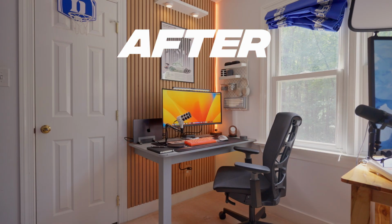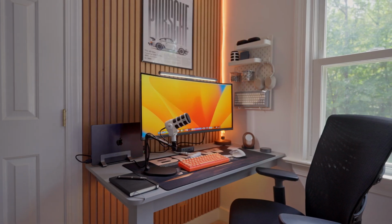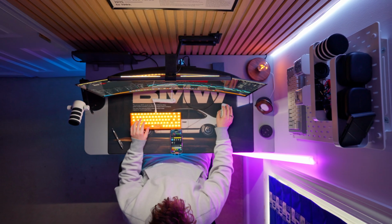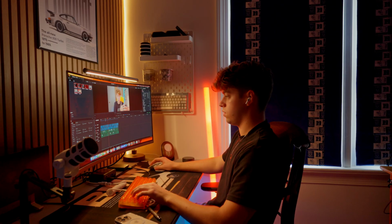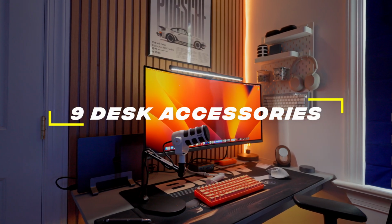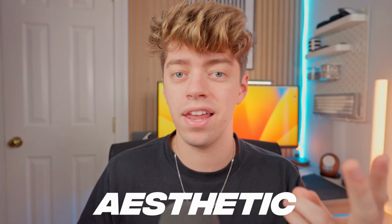A lot of changes have been made in this corner of my room, most recently a complete makeover. And with that, I've had a lot of time to feel out what products I like and don't like to ensure everything at my desk serves a purpose. So here are 9 desk accessories that are actually worth buying and will improve your setup's functionality, aesthetic, and productivity.